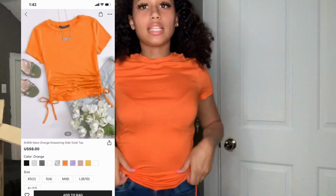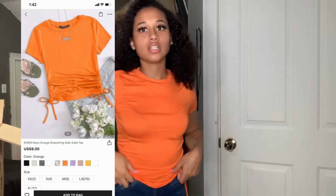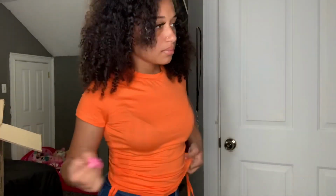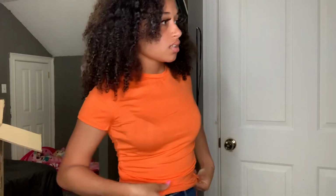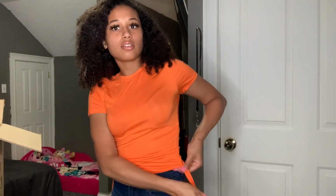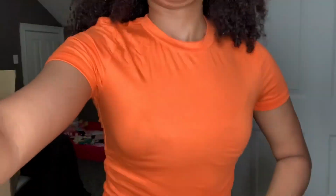Ooh, you can see my bra. But yeah, this one's real tight. Dang, compared to the other one, it was just a small. The size difference is really a size difference. But I won't even have to draw this one up. Ooh, that's itching me. But I could, because it's a little bit long. Just draw it up. Then this thing is tight for real.